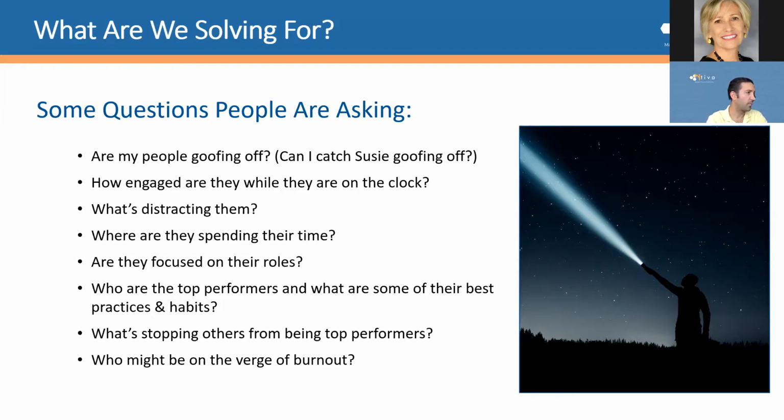Who are the top performers and what are some of their best practices and habits? So prototyping, looking at who's your top salesperson, who's your top call center employee, and what are they doing? So to be able to look at their trends, to be able to ask them how they're achieving those results, and then being able to replicate that throughout the organization. And what's stopping others from being top performers, looking at normalized data amongst employees.